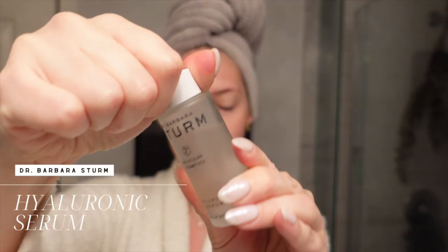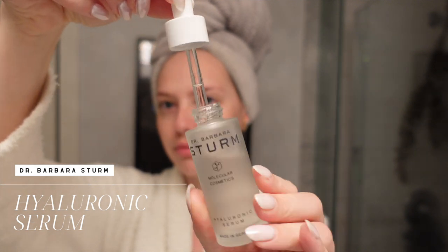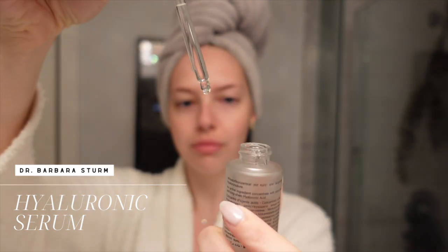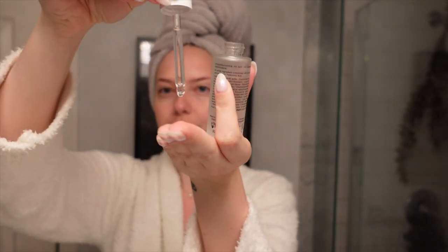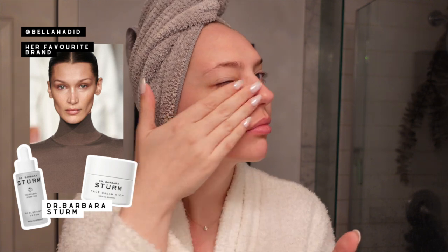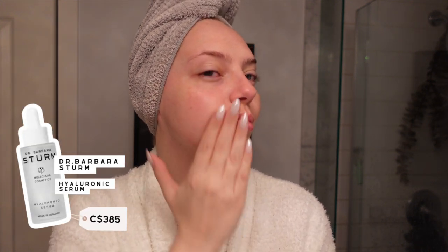Next, we have the Dr. Barbara Sturm Hyaluronic Serum. This is a very pricey and luxurious hyaluronic serum, and it is loved by many celebrities, including top model Bella Hadid. The hyaluronic serum retails for $385 Canadian, and it's the most amount of money I've spent on a skincare product before.